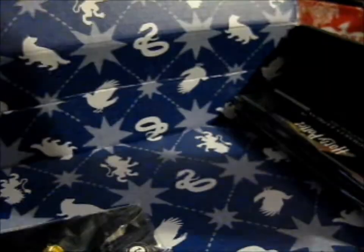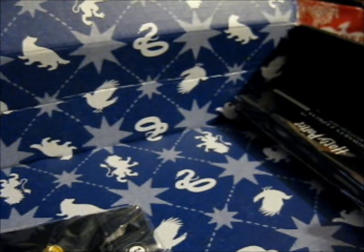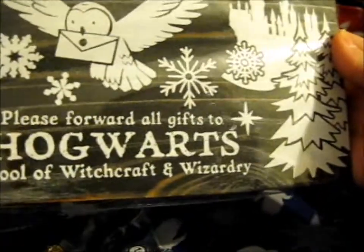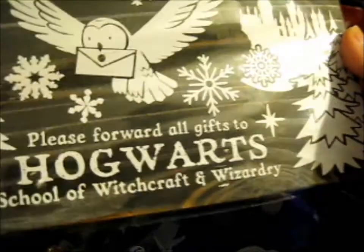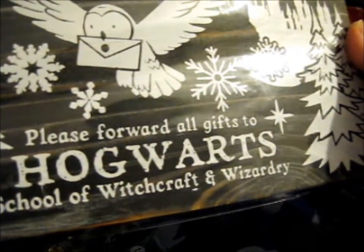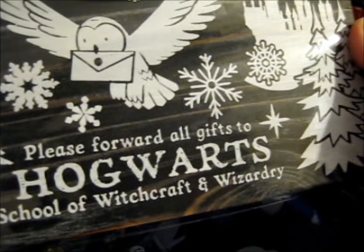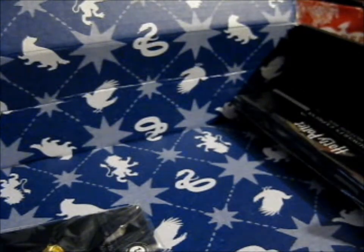So next we have is this cool little wooden plaque thing. Hanging sign thing. I might do a voiceover at the very end, reading off the descriptions from the PDF on the computer. I might do that, actually. Yeah, anyway. Oh, this is a cute little Hedwig. And it's a Hogwarts silhouette in the background with some snowflakes and trees. Please forward all gifts to Hogwarts School of Witchcraft and Wizardry. Well, that's if you stay over the holidays. Anyway, that's pretty cool.